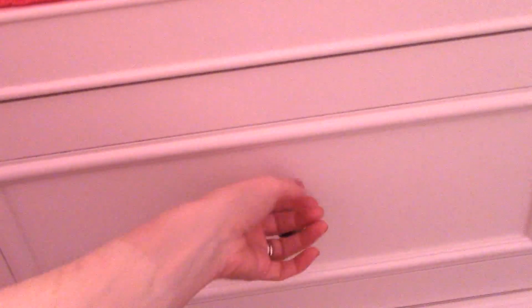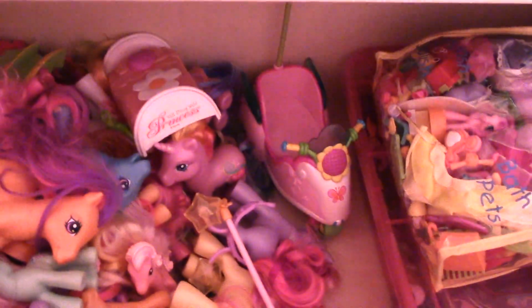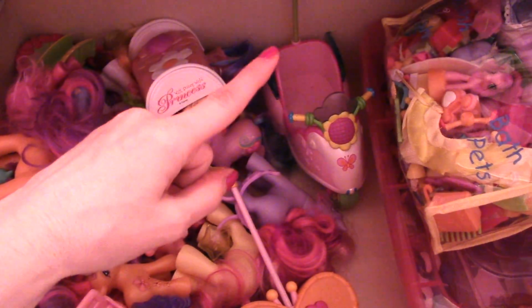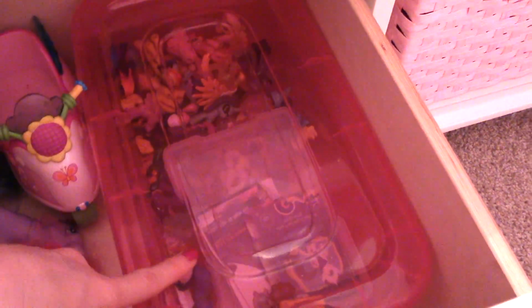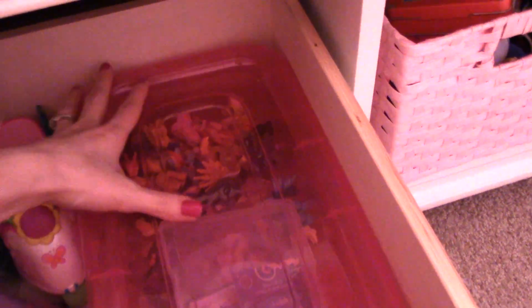And then in this drawer, since she had so many My Little Ponies and My Little Pony accessories, this whole drawer is My Little Ponies and her My Little Pony scooter or car thing. These are accessories, and then I just used a Dollar Tree pink, of course, shoebox to keep all of her mystery ponies, you know, those ones that you get in the little mystery bags, and the cards that come in those mystery bags. So those are all organized and together. All of My Little Pony stuff is in one place.